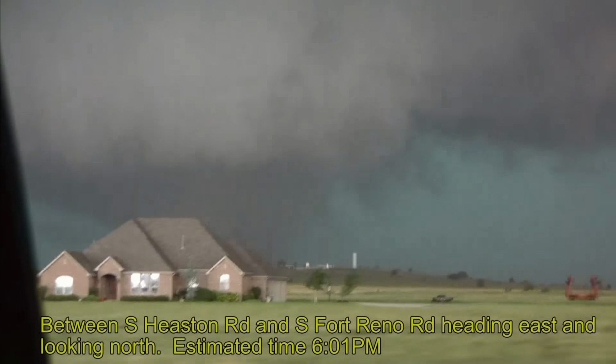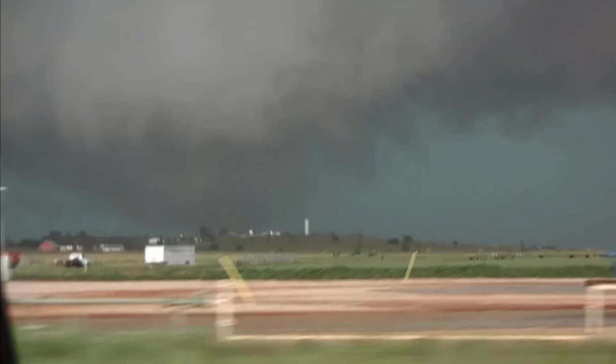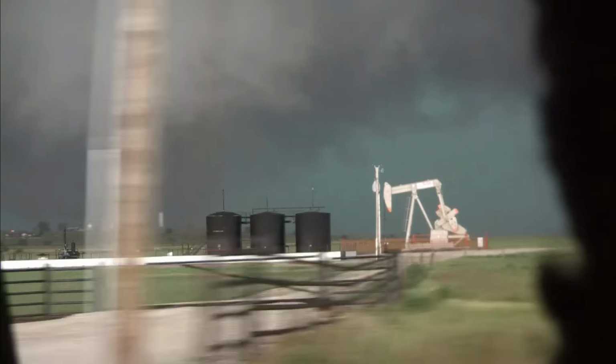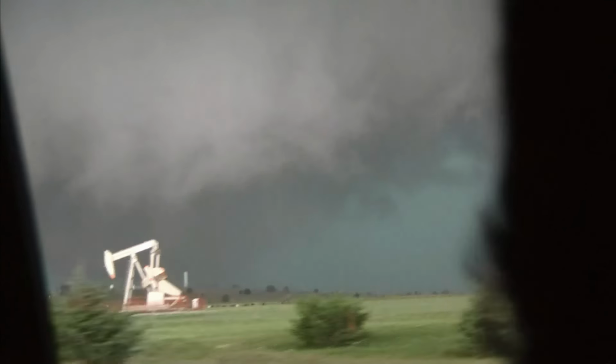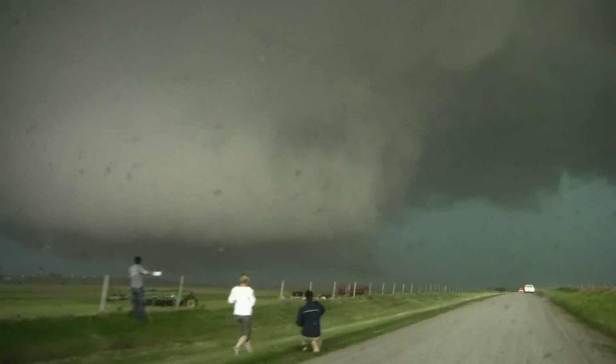Now it's exactly 5 miles due east and a half mile south of downtown El Reno. It is coming directly into El Reno, and it doesn't appear like it's going to be lifting anytime soon. We do see your live stream. You can see there's so many of them. All of El Reno, and especially central and south El Reno right now. And it is in the road. Oh wow, there it is right there.